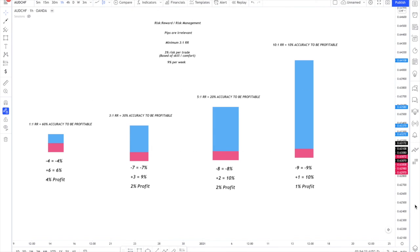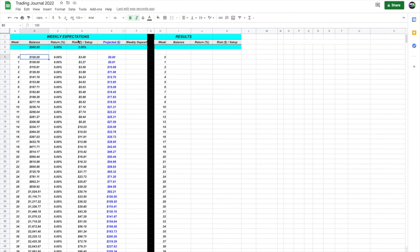And if you go online, you can find day traders who do this type of stuff. It's insane. But that's really it. That's really all there is to it. It's risk reward, risk management, and then if you can get your hands on one of these, or you can just go on Google Sheets and create it yourself. And just create an entire trading journal.